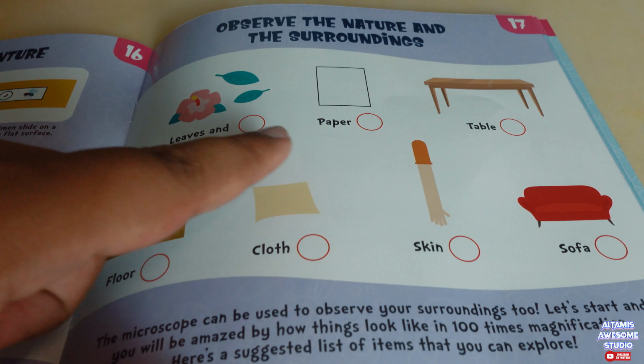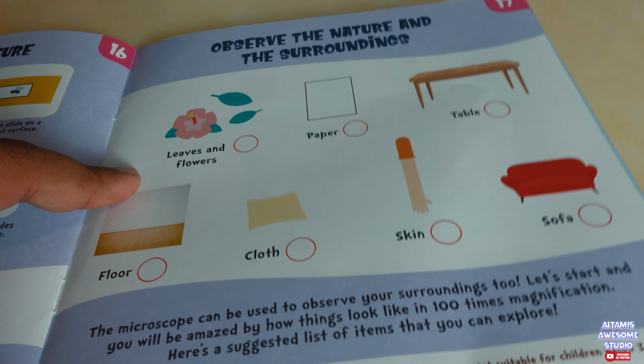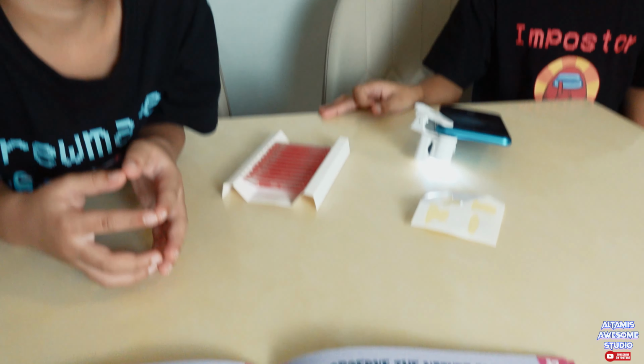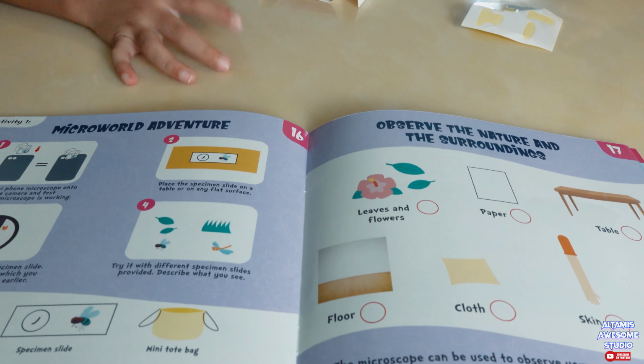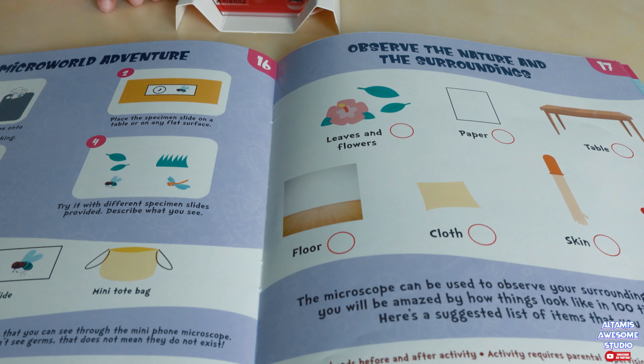Maybe something like a small tree. And mommy stole a tree and got moth eggs. We can look. Oh, and also the berry apa kan kat luar tu? Yes, we can use this.